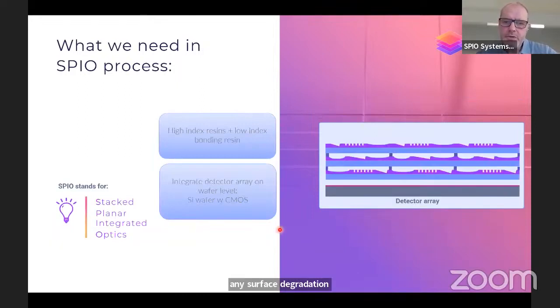And finally, we would like to take the next step to do, let's say, an integration step also to the actual components. It could be to do wafer level assembly on detector arrays, meaning it could be silicon wafers with silicon detector arrays that match our pitch on the wafers, or the opposite, where we match the standard wafer.